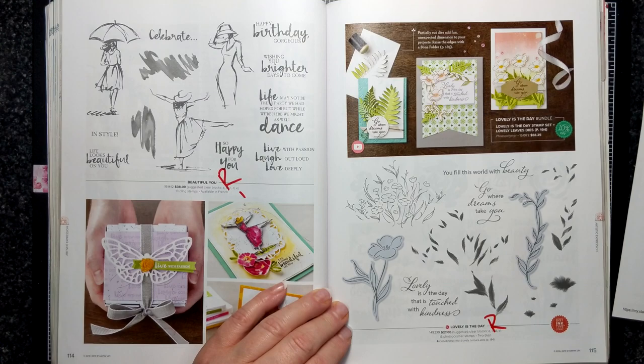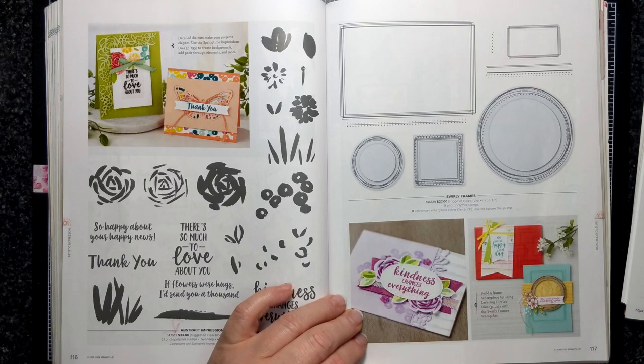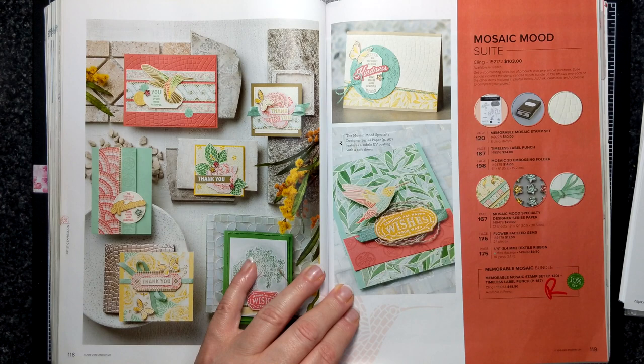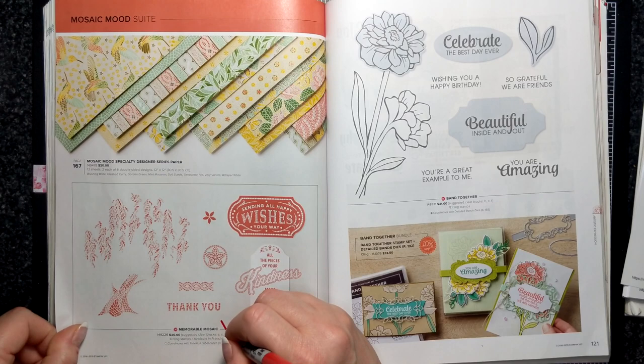116, Abstract Impressions, and the French version. On page 119, the Mosaic Bundle. So this is retiring. And the Suite is retiring as well. And I believe the stamp set as well. Yes, Memorable Mosaic, also in French, retiring.